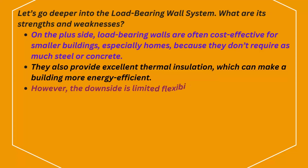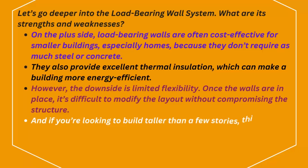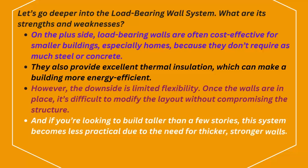However, the downside is limited flexibility. Once the walls are in place, it's difficult to modify the layout without compromising the structure. And if you're looking to build taller than a few stories, this system becomes less practical due to the need for thicker, stronger walls. Now for the frame structure system.